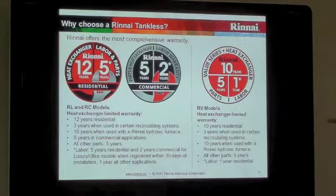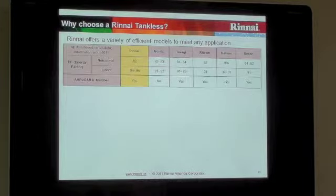With the RL and the RC models, condensing versus the non-condensing units, if you start looking at the heat exchanger warranty, it's 12 years residentially, but if you're using it in certain recirculating systems, it's 3 years. Now, if you're doing a home heating project where you're tying the tankless unit in with a hydronic furnace, an air handler, you are looking at 10 years for that heat exchanger. Important for us. This value series here is more of an RV model that we have.